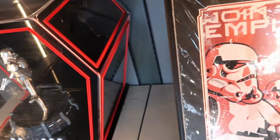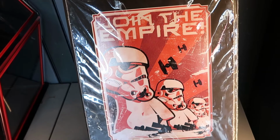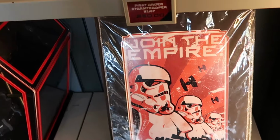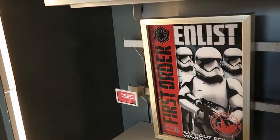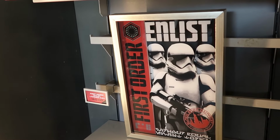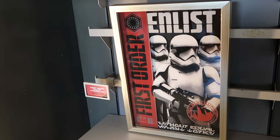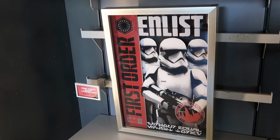And they even have some lithographs here, join the Empire with the Starfighters, and then I should say the TIE Fighters, and then the Stormtroopers. Those are $45. Let's see what else we can find here though. Okay, so this is more of a shadow box. It's actually glass on the front. These are the First Order Enlist signs. $150 a piece for them, but they come all framed up and ready to go.